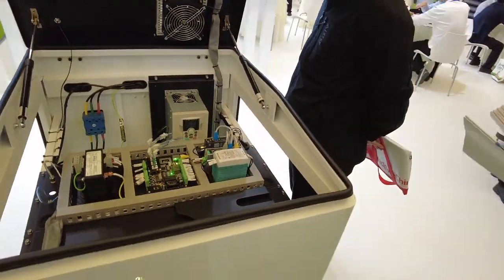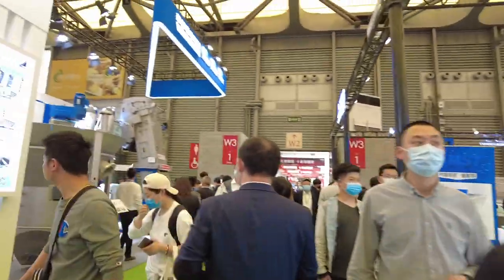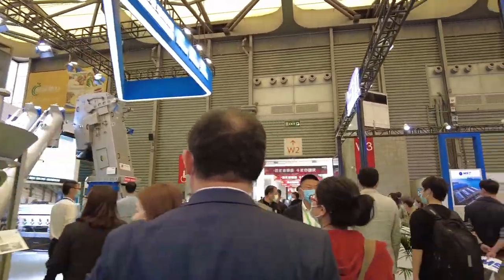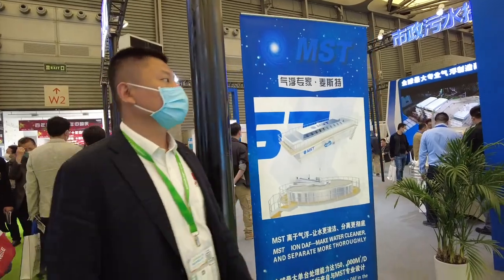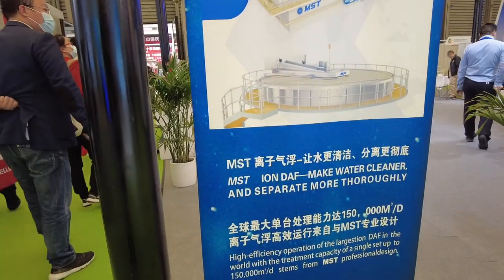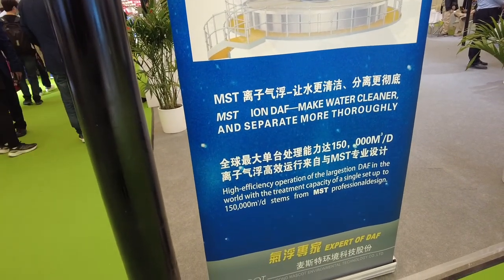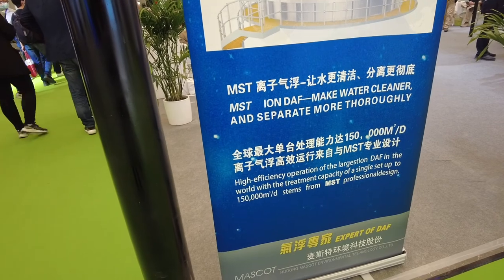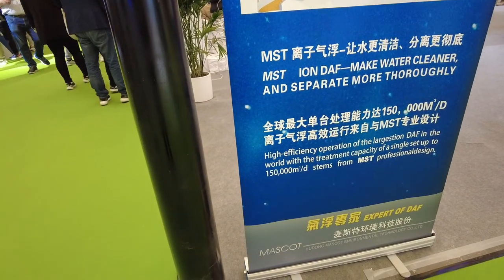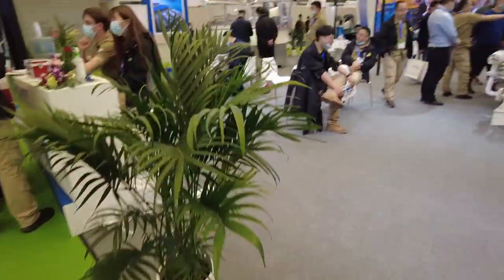And there's the system on top there. Let me get a card from this company over here. Make water cleaner and separate more thoroughly. High efficiency operation of the largest DAF in the world with a treatment capacity of a single setup, 250,000 cubic meters per day, stems from MST professional design. And let me get a card.